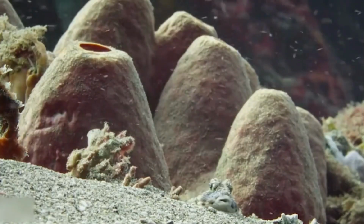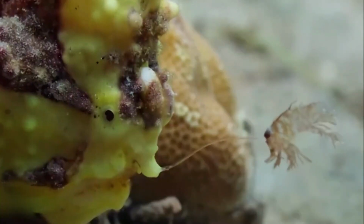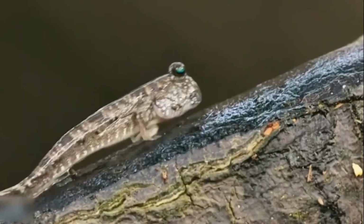A few saltwater fish were attracted by the bait on the fishing rod. The large barnbat fish seizes the opportunity and quickly swallows it.